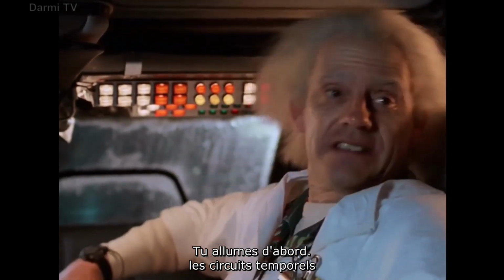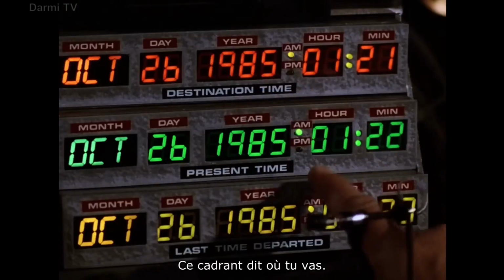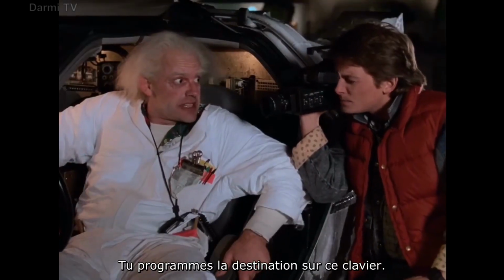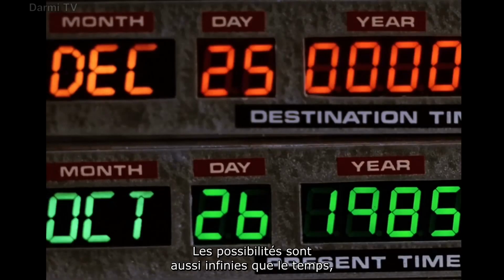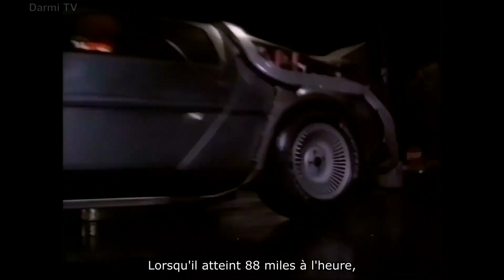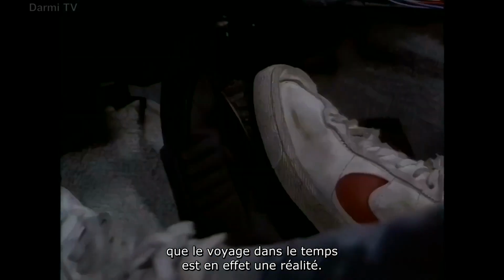First, you turn the time circuits on. This readout tells you where you're going, this one tells you where you are, this one tells you where you were. You input your destination time on this keypad. Say you want to see the signing of the Declaration of Independence. Or witness the birth of Christ. The possibilities are as endless as time itself. When accelerated to 88 miles per hour, the DeLorean Time Machine is proof positive that time travel is indeed a reality.